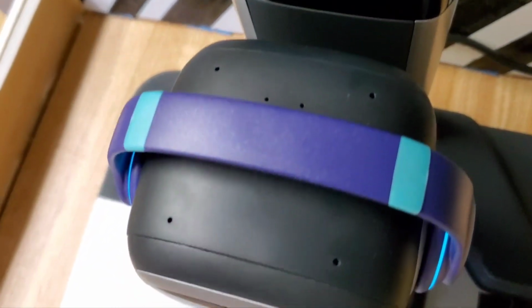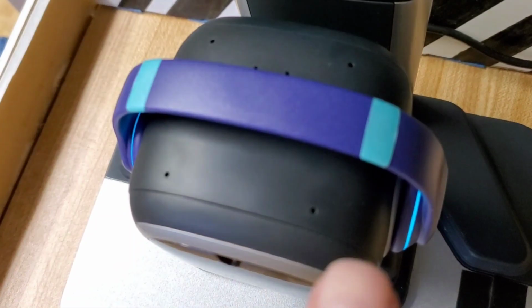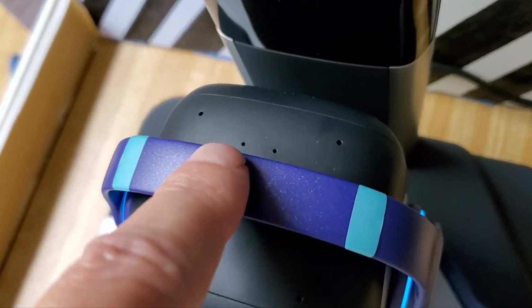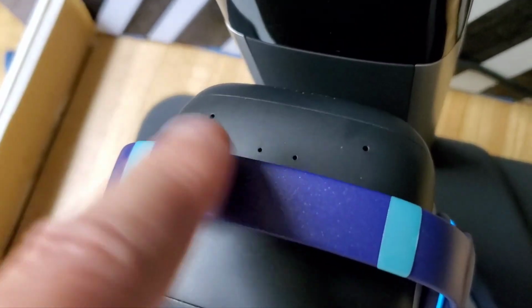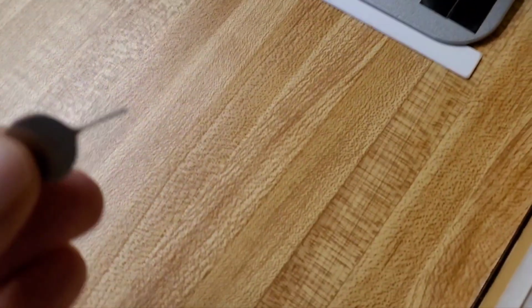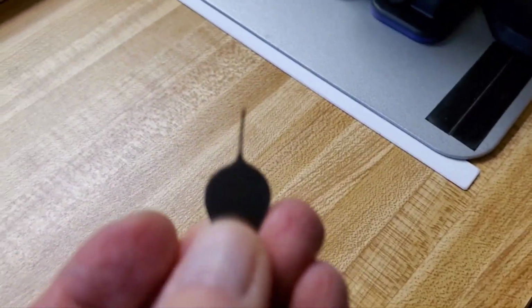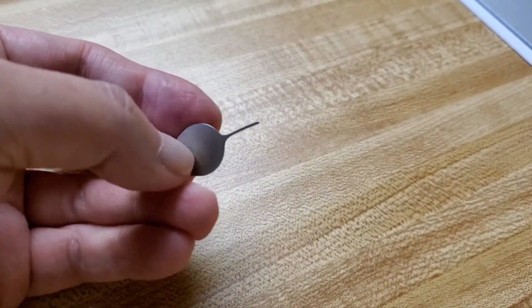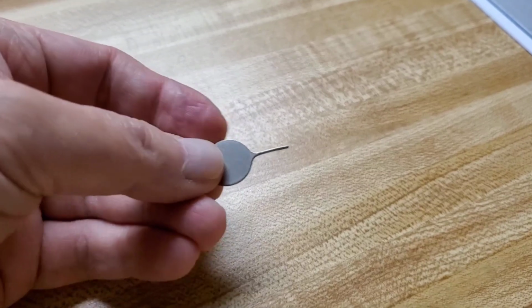Not the outside ones. The outside ones, these ones here, these are his microphones. These two and these two back here. So you want to look at these ones. Now the one on the left is a hard reset. So you're going to need something like this little tool here. Let me see if I can focus in on it. I got this with my cell phone.